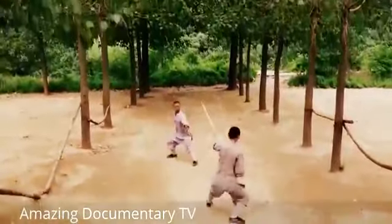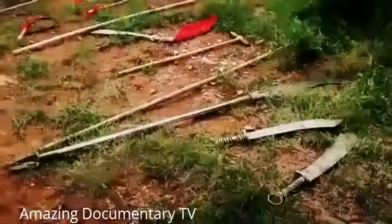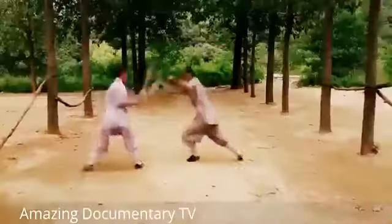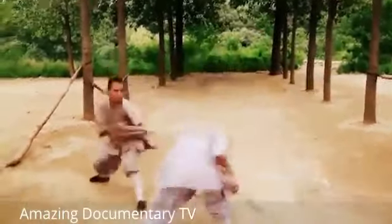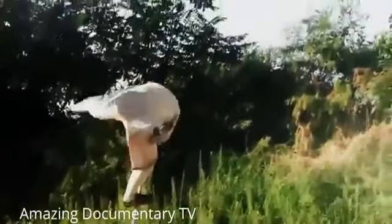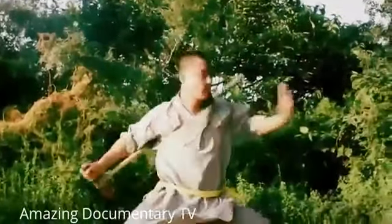Shaolin Kung Fu isn't just about hand-to-hand fighting. Centuries of innovation gave birth to over 100 varieties of Shaolin weapons. In ancient times, the monks' skill with these deadly devices was so renowned that China's imperial court often sent their generals to learn from them. My next challenge is to master one of these famous weapons.